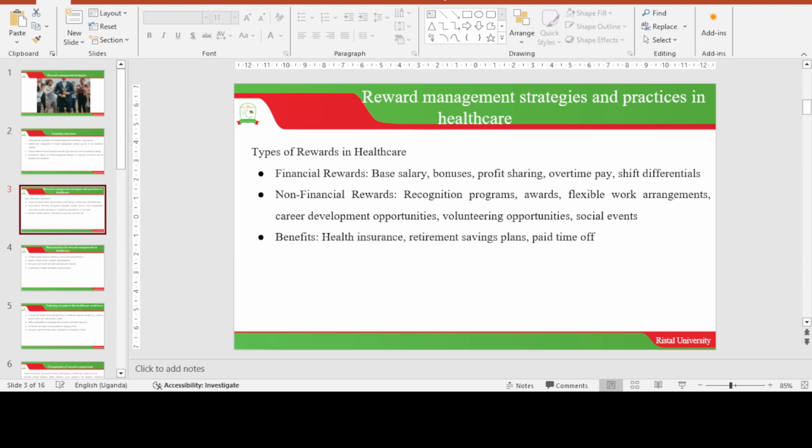The next type of reward in healthcare is non-financial rewards. Here we are talking about recognition, awards, flexible work arrangements, etc., as part of rewarding a doctor for performing extremely well. When we talk of flexible work, it means the doctor does not need to come to the facility from morning up to evening, Monday to Friday. It could be an arrangement whereby the doctor comes in the afternoon hours, or even once in a week, or skips some of the working days. So it depends on the organizational arrangement with the particular employee. So that's about non-financial rewards.